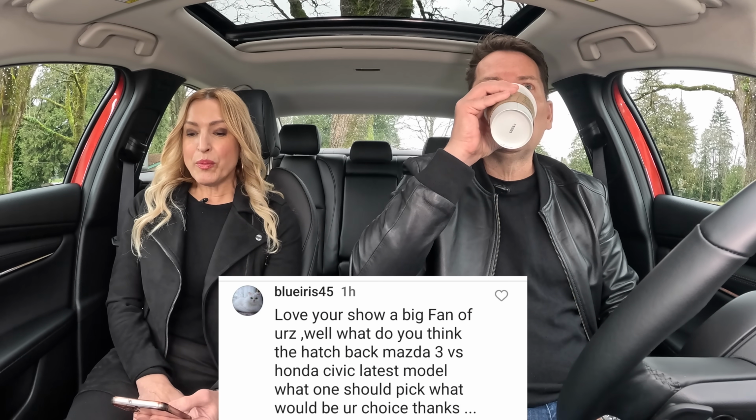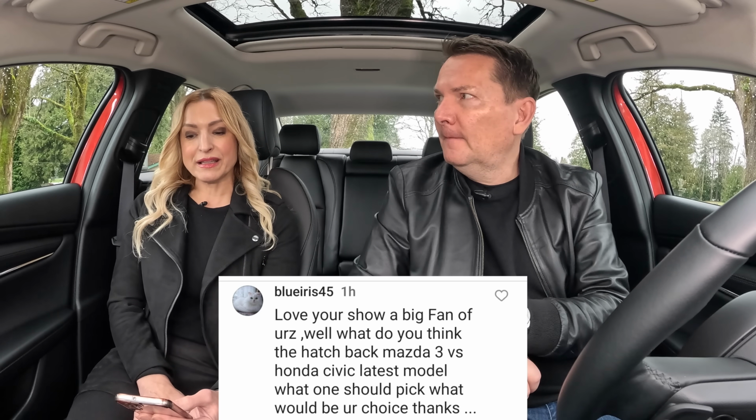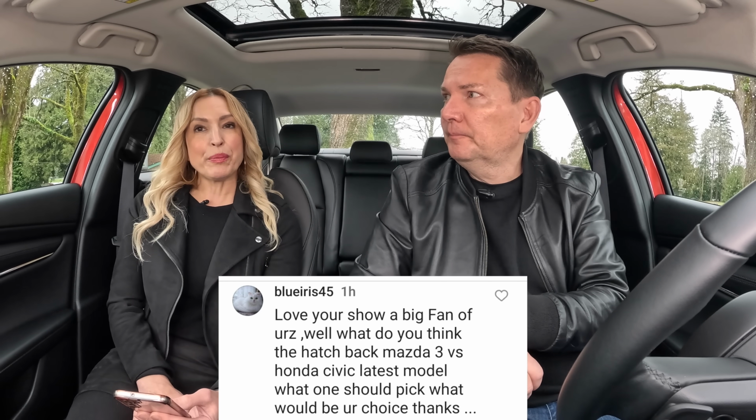Thank you. Well, what do you think the hatchback Mazda3 versus the Honda Civic latest model? Which one would you pick? What would be your choice? Well, it depends on what you're using it for.